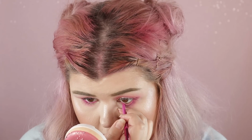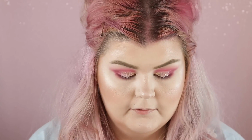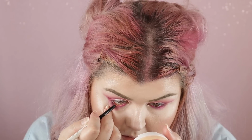Put that all the way to the inner corner, which I normally don't do, but she's cool looking, so I'm going to. I'm gonna take a tiny bit of Colourpop Swerve and put that just on the outer corner of the eye here. Just kind of mixing it with that pink because I already put the pink there. And I'll just buff them together.